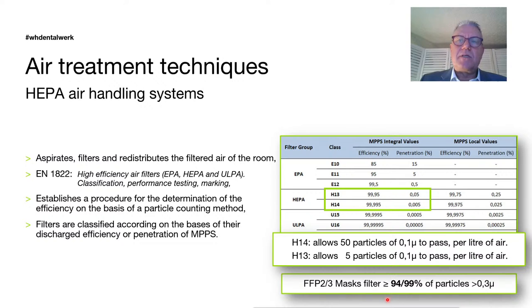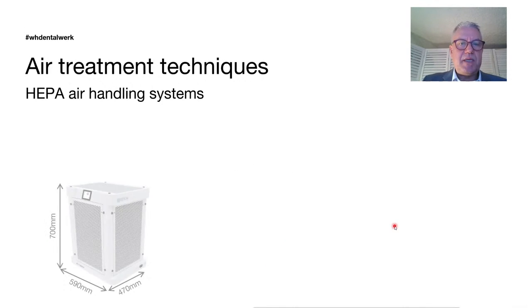Just to remind you, the FFP or N95 mask filters, or N99, 94 to 99% of particles. This is 99.995%. It's a very good means for keeping the environmental contamination very low in your room.